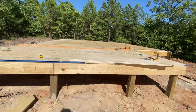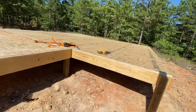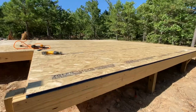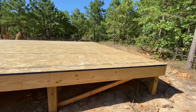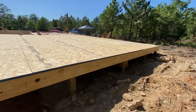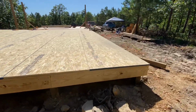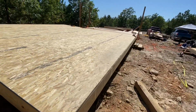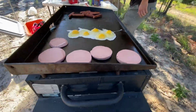Get our tent and everything set up. The other guys are coming in shortly, hopefully. Not really 100%. And we should be ready to go by dark. We still got a bunch of stuff to do before it gets dark, but I think camping is gonna be the next priority. So super excited. Got a floor today. Pretty exciting times here at Pine Ridge.